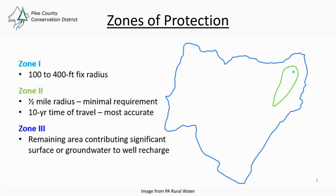Zone 2, this green circle here, or shape, is a little bit further out, and that's about a half-mile radius. That is less immediate and about a 10-year time of travel. So if something were to happen in that zone, depending on where it is, you'll have some time to react. And that's why it's important to just pay attention to those areas, because though it won't happen tomorrow, there's something to look out for. And then zone 3 is just the remainder of the watershed.